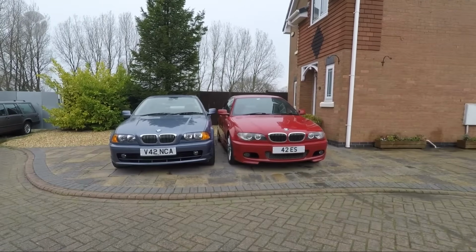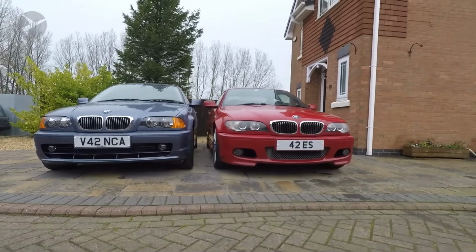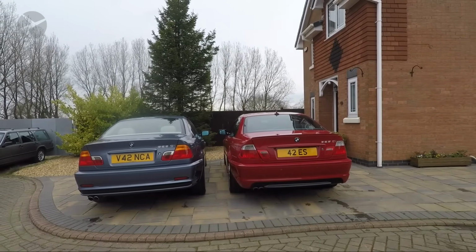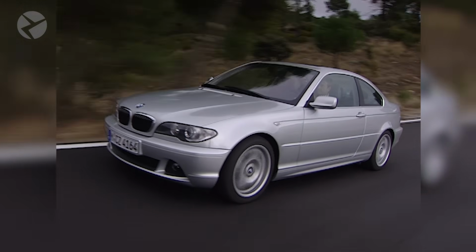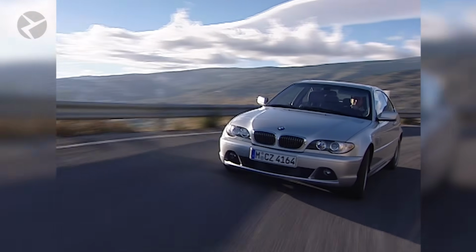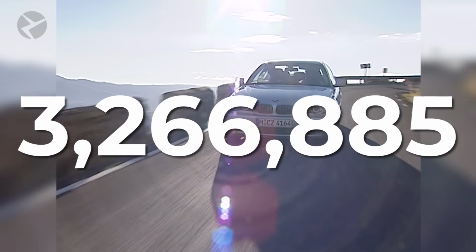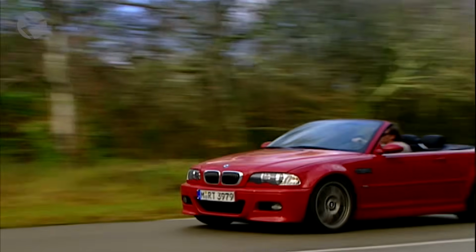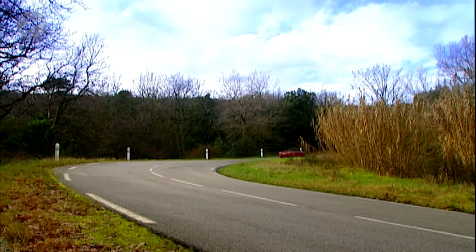The standard 3 Series models lived on, though, and received some facelifts in 2001 for the coupe and touring models, and in 2003 for the coupe and convertible models. The changes included engine changes, navigation upgrades, transmission changes, headlight and taillight changes, and of course some cosmetic changes. All of these changes proved to be a success for BMW, with 3,266,885 units sold. The 4th generation of the BMW 3 Series is the top-selling BMW model of all time.